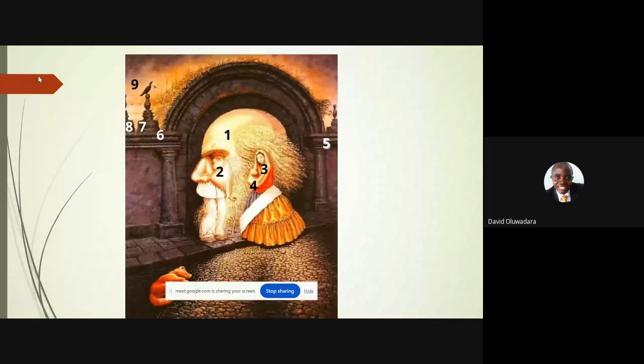Now look at this. There are actually 9. If you look very well, of course, there's a big head with his own face. Then there's the face of the man attached to that head. There's the face of the woman, the face of the baby, that of the dog that the woman is carrying. There are faces also on the left and right side of the wall. So in all, there are 9 faces. Thank you very much, everyone who volunteered a response.